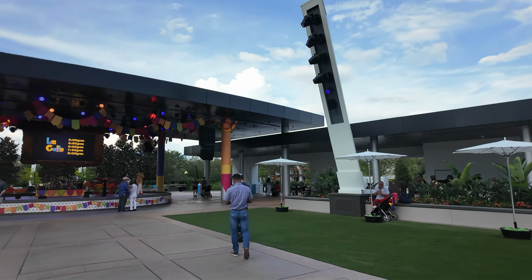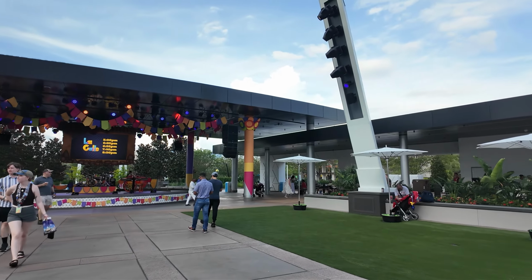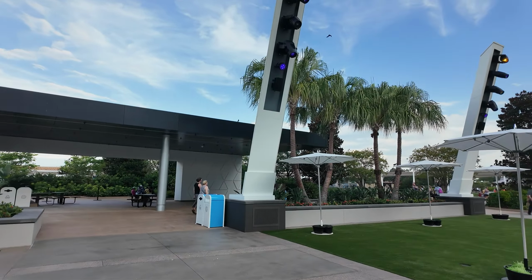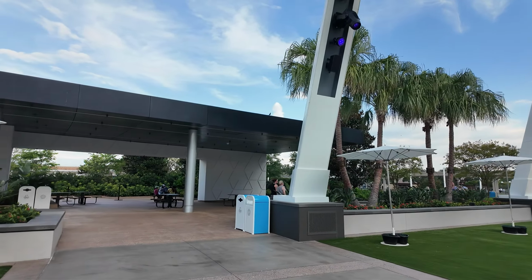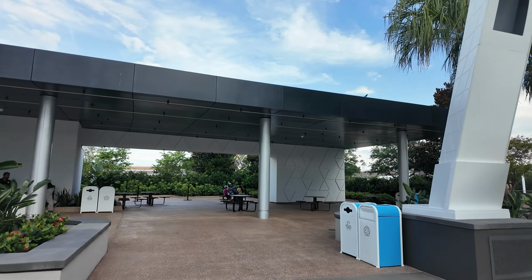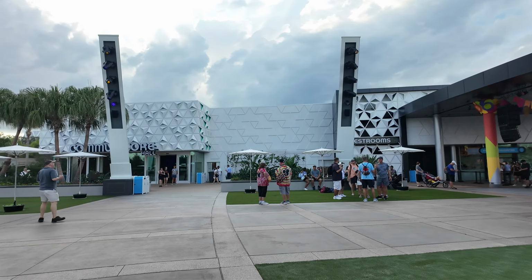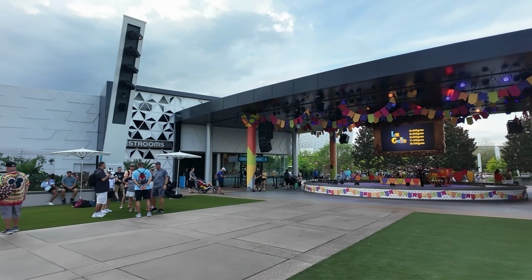This is awesome. This is looking at the stage. This is gonna be cool at night. I don't know if we'll stay late enough tonight. Well, maybe, we'll see. But we'll for sure be coming back because this is awesome. But yeah, we got the tech crew over here. Shout out to all the people that make this possible. Wow, this is amazing though.